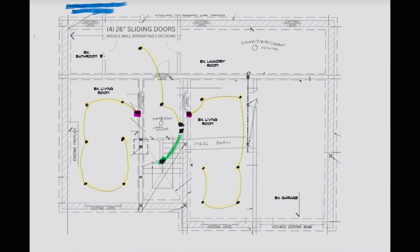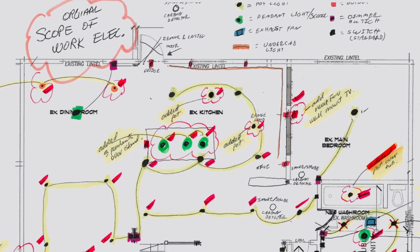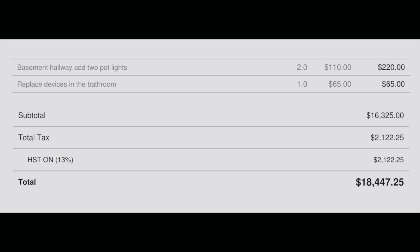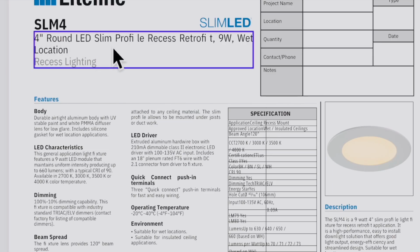This is a remodel. So the drawings are off the original house plans and they're a sketch by the electrician. And this electrician did some color coding. He labeled switches, outlets, all that kind of stuff so that the homeowner could see. He also gave her a bid and he gave her the specs on the light he had chosen. These are the lights that the electrician had chosen. And you can see they're a wafer. They're flat, they're a 4-inch LED slim profile retrofit.